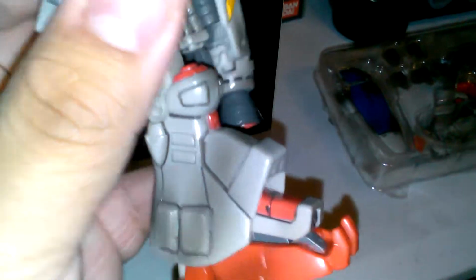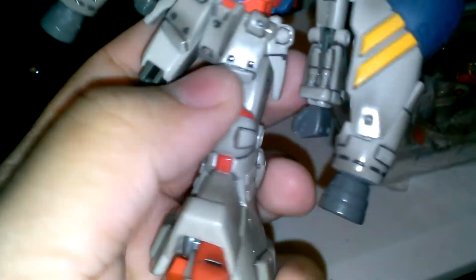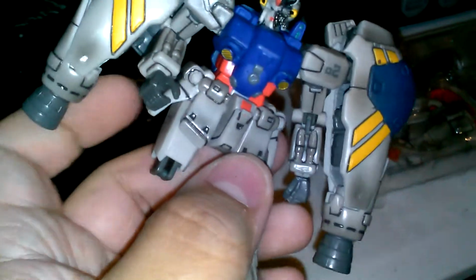Now let's take a look at GPO2. Here, this one looks more interesting. So you got GPO2. Not too much going on. Looks pretty subtle. Very light wear. Battle scarring. Let me just put his leg on real quick. There we go. Plugs back in real easy. Here's GPO2.